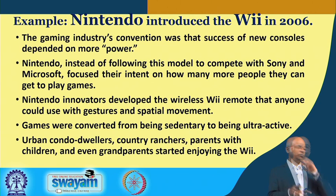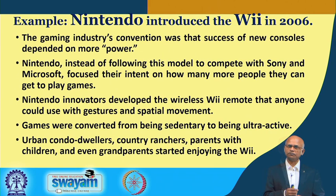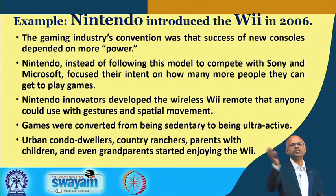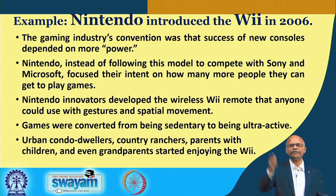Whereas, Nintendo thought differently. They came up with the Wii, almost like a cricket bat or something, that uses gesture-based control technology. You can make a gesture, and through remote connectivity you can actually control a device. Like you can control an air conditioner just by putting your hand like that. There will be a device on your finger, and that device is actually giving a gesture. Through gesture-based control, many things are possible.